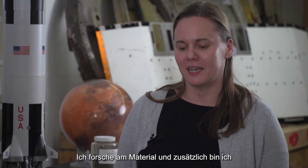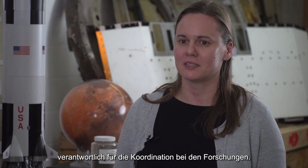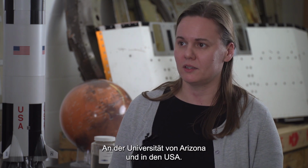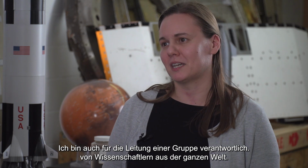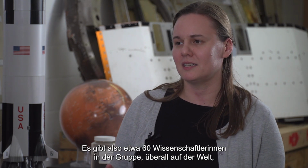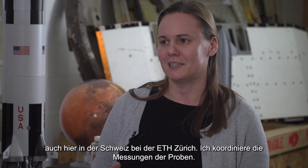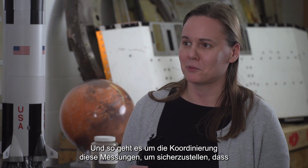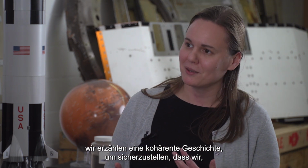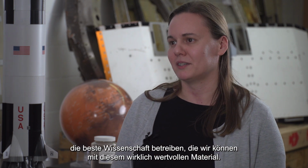So in addition to analyzing the sample myself, I'm involved in several coordinated efforts to analyze particular samples at the University of Arizona and in the US. I'm also in charge of, or managing, a group of scientists from across the world. So there's about 60 scientists in the group all over the world, including here in Switzerland at ETH, making measurements of the sample. And so it's all about coordinating those measurements, making sure we're telling a coherent story, making sure we're doing the best science we can with this really precious material.